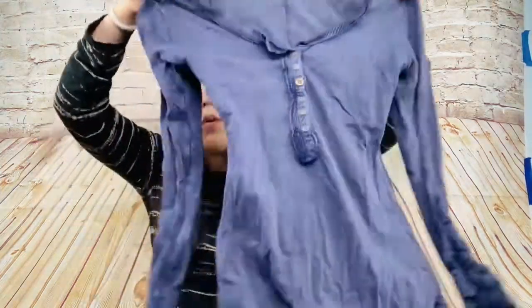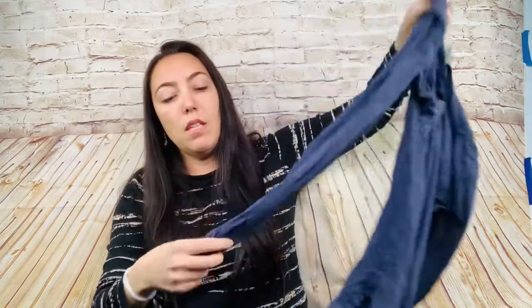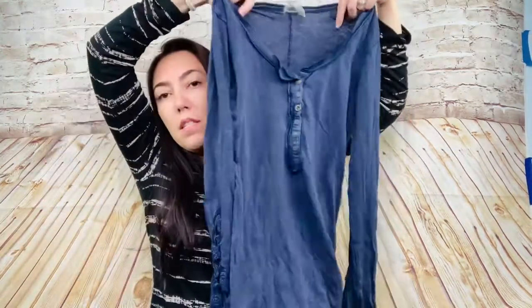And I bought this Free People top just because these tops from Free People that have the cuffs are very popular, and I paid $5.99 for that.